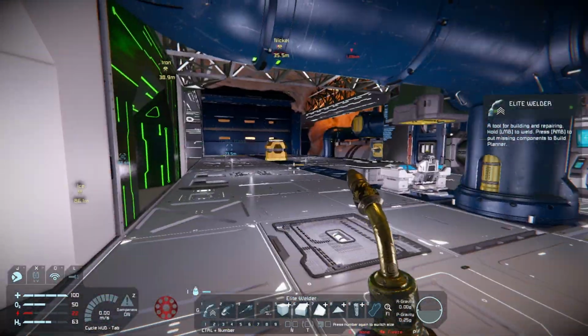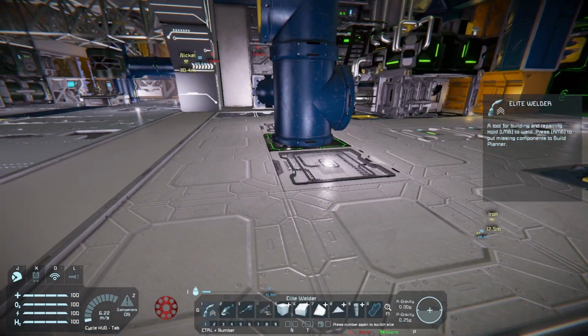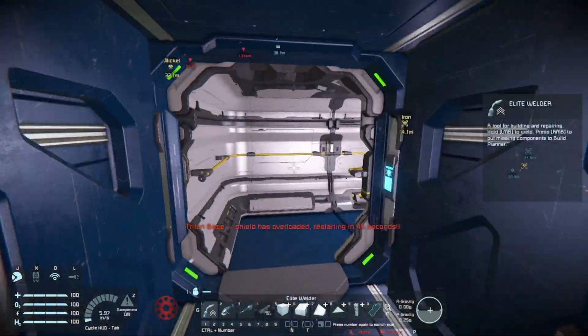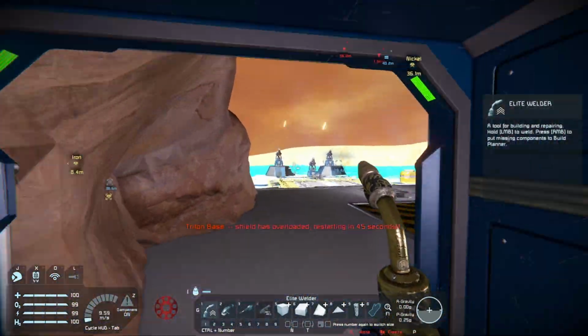Can I get some energy? I feel like the lag is really heavy today, man. Oh, I exited the cockpit. Excuse me. I'm trapped in the cockpit. Oh my word. I can't get out of my own base.